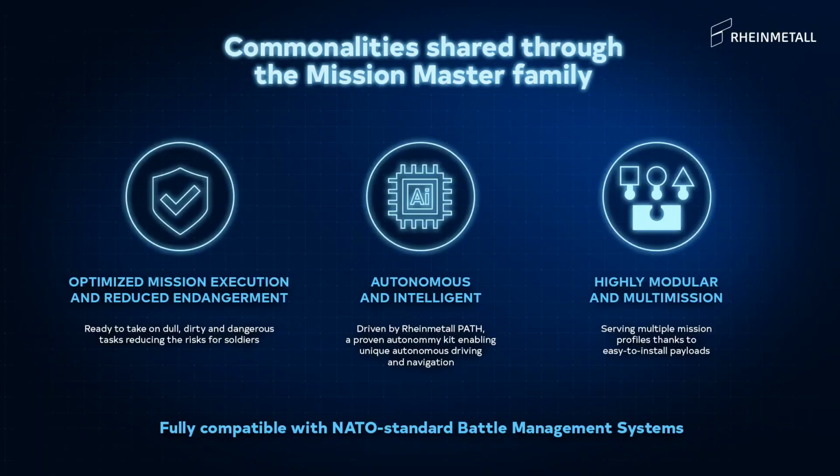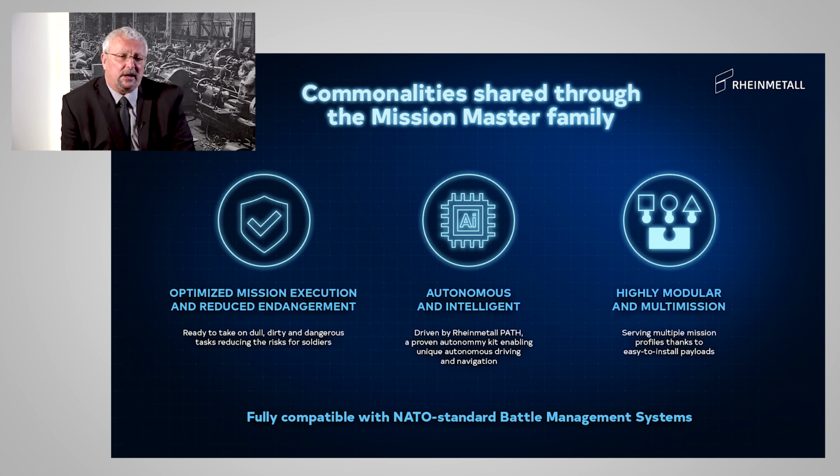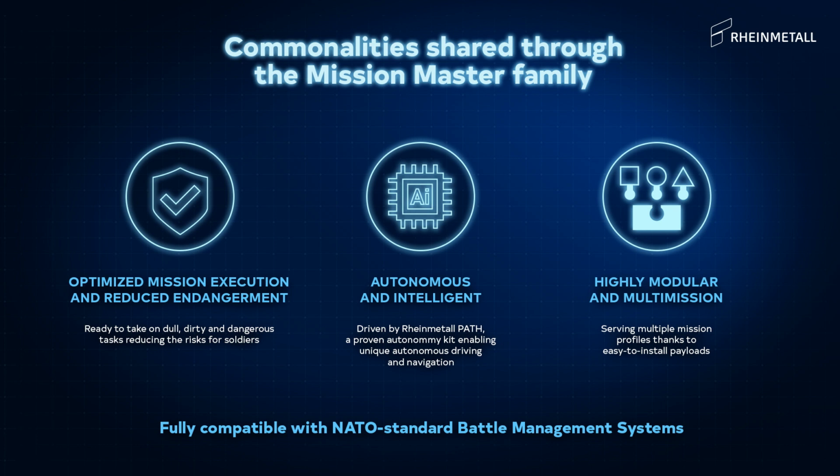Again, as we said, there is commonality between the Mission Master families of base platforms, and we do believe that we're going to add additional base platforms to satisfy unique client requirements. The commonality is fully done, so as to reduce the integration of a new platform for the client to the minimum. So the ramp up to operate a Mission Master SP or an XT is very, very minimal from a client point of view.